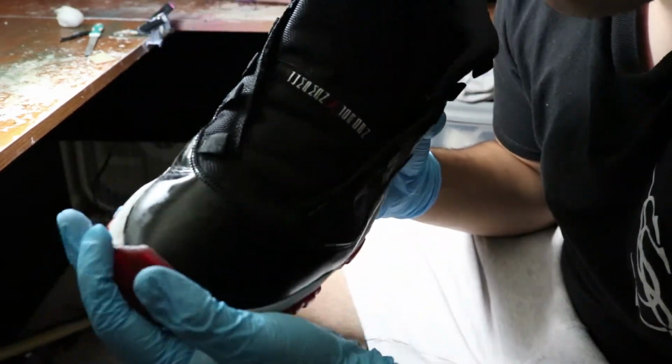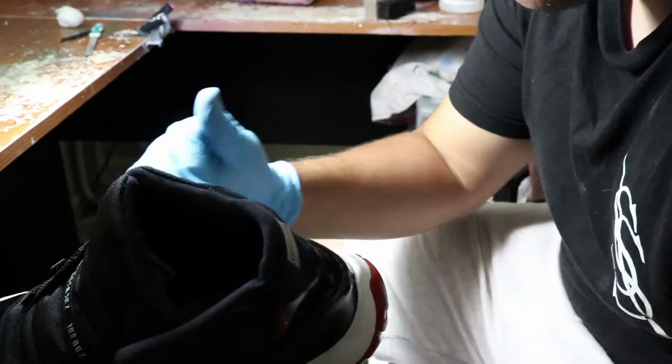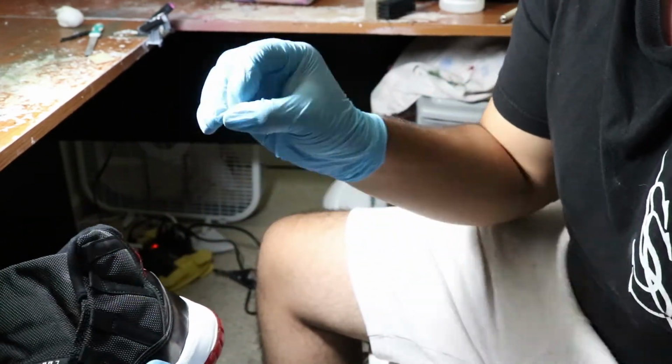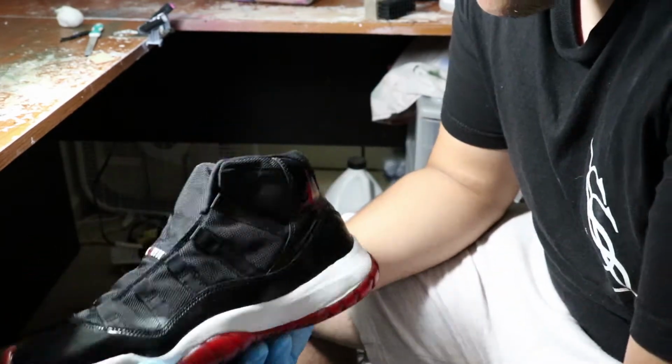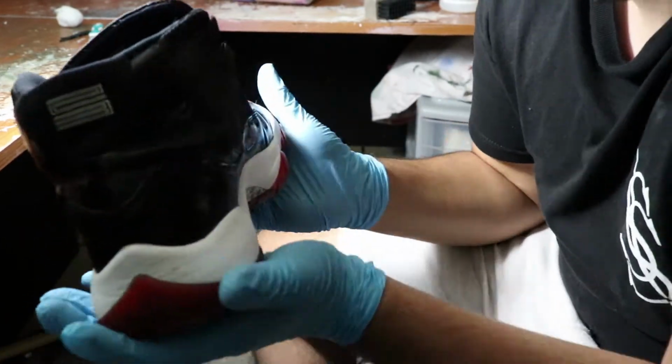So gotta apply some glue here for that, and then look anywhere else to see if there's spots that need to be touched up as well. The other one is curing as well. Man, I mean, they're glued together, so now we just do what we gotta do.